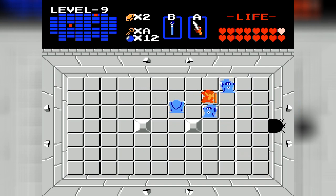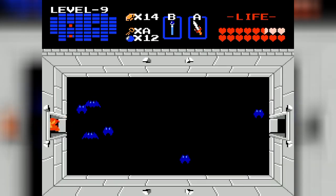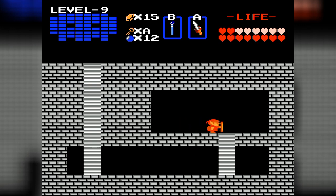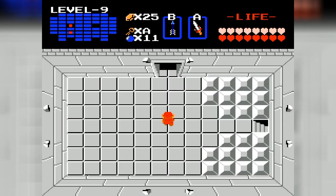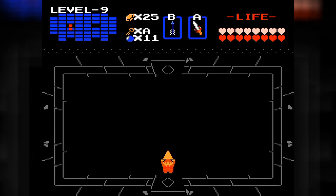You'll find the red ring. The optional blue ring cut damage taken in half, but this one cuts it to a quarter. You also get the magical silver arrow, which you're gonna need. Eventually, you will find Ganon, and now it's showtime.